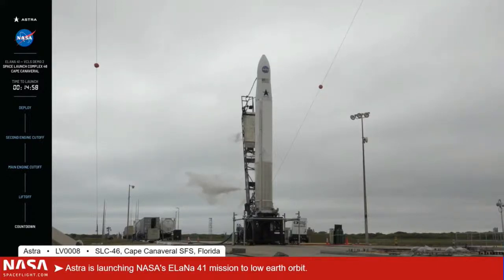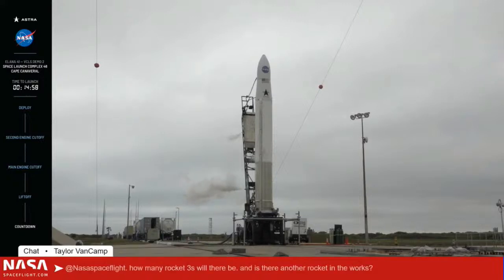Another question here from Taylor asking, how many Rocket 3s will there be, and is there another rocket in the works? Well, there's always another rocket in the works here at Astra. And we have a lot of exciting plans. Today we are focused on this very exciting launch of LV0008, which represents a lot of firsts for us at Astra. It will be our first mission where we will be deploying a payload. We are, of course, having our first launch from Cape Canaveral. If you've joined us in the past, the view is a little different from our regular launch site in Kodiak, Alaska. And so we're focused on today's mission, but if you want to keep track of Astra's future plans, you can check out our website, astra.com, and follow us on social media as well. Looking forward to many rockets in the future.